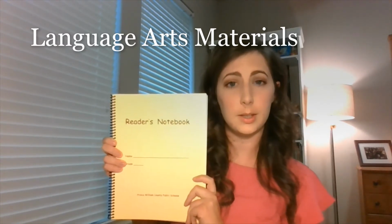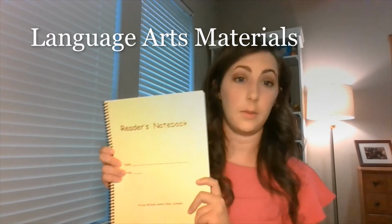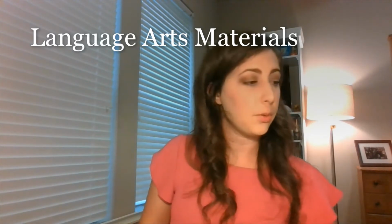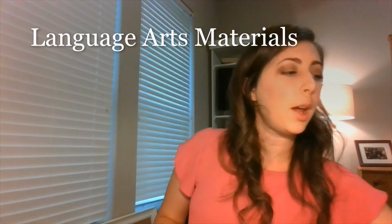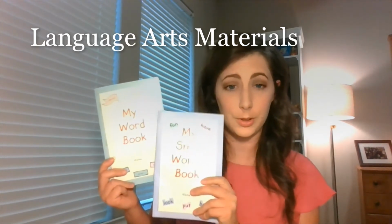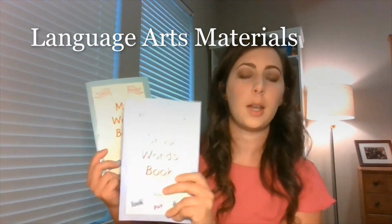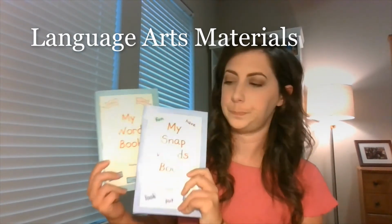You'll use this for reading, writing, and language arts and small groups. It's very important. Also for language arts, you should have 2 little books, okay? They might look the same at first, but they're actually different. You should have my word book and my Snap Words book.